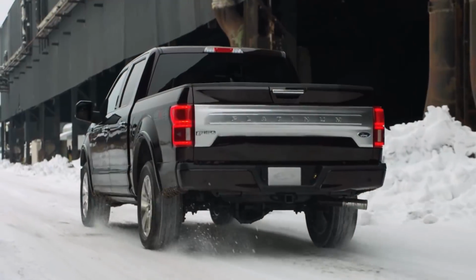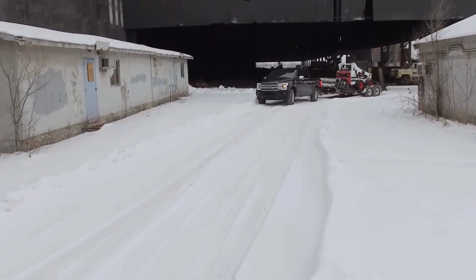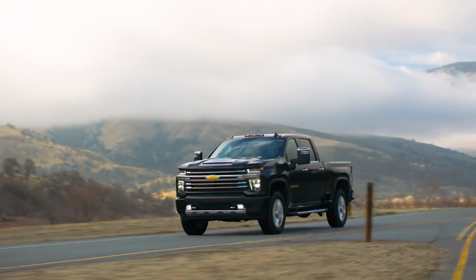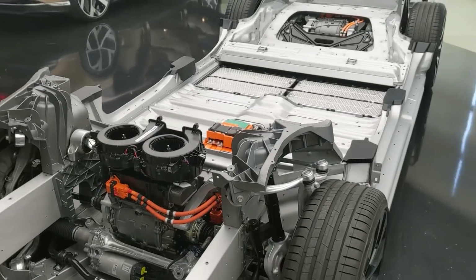We love pickup trucks here in America, Alex. We buy like 3 million of them a year. And the top 3 selling vehicles in the US are pickup trucks every year. So, you know, hey, if I'm Lucid and I have a platform that I can use for a pickup truck, I'm going to do it also.